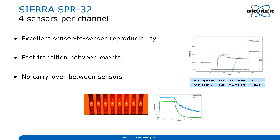And the third fact is that there's no carryover between the individually addressed sensors. That means if you address just the B spot, as you see it here in the live camera image example, there's no leakage to the spot C and D in the same channel.